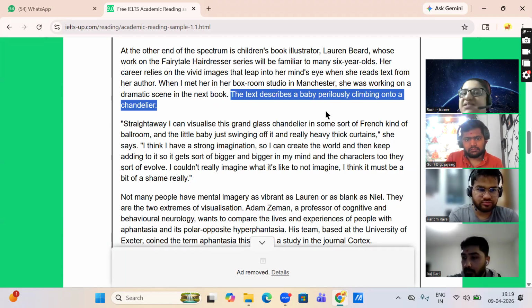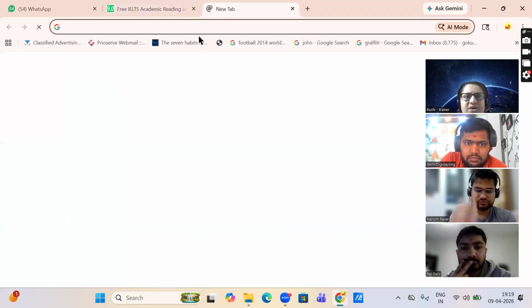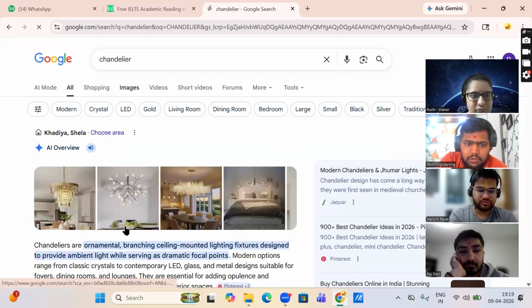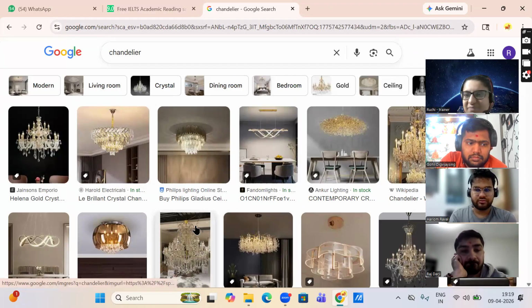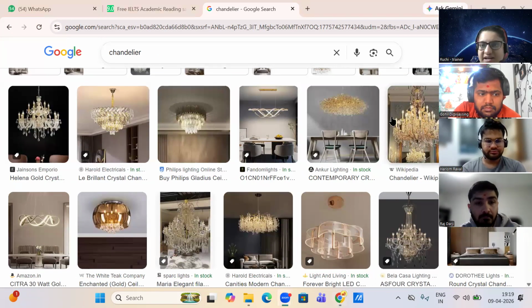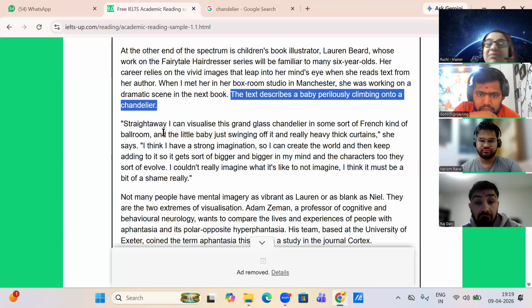ठीक है? So in the text, what was described, that there's a baby and the baby is perilously climbing onto a, you know what a chandelier is, right? वो बड़े से lights नहीं होते हैं रूम के बीच में. Those huge lights. Let me show you an image of a chandelier then. Can you see all of these? Yes. So this is what a chandelier means. So imagine in the text there's a baby trying to climb on a chandelier. Okay, that's what it was about. And then she immediately could visualize it. So she was able to draw something like that.